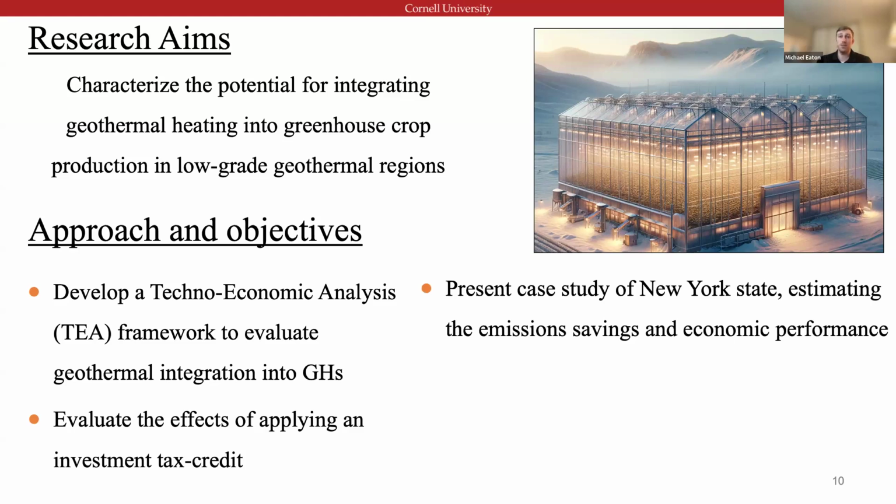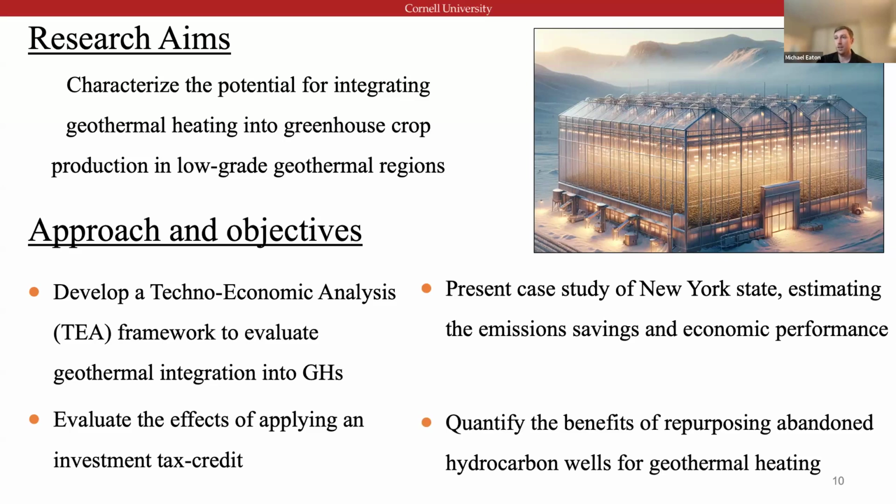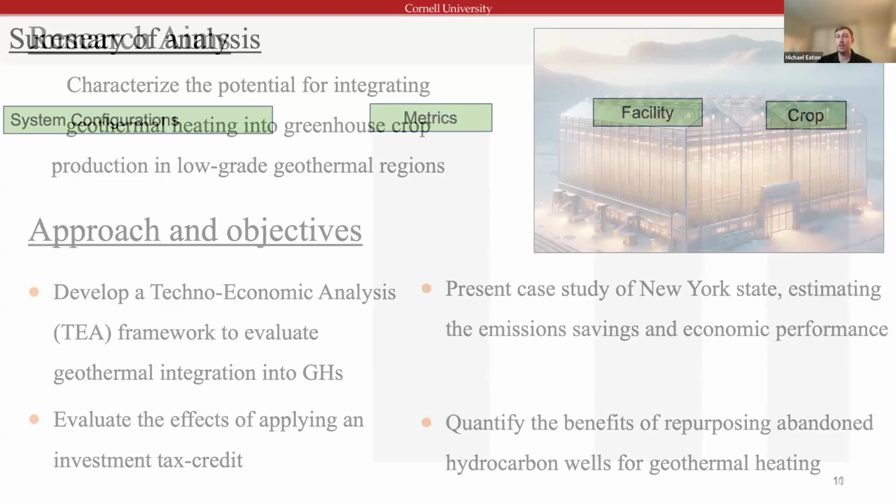I want to evaluate the effects of investment credits, because I think one of the barriers is the high capital cost, the investment cost, but over time, the marginal cost or the unit cost of energy is lower. So applying an investment tax credit can really have an effect on the economics of the project. And I also want to quantify the benefits of potentially repurposing abandoned hydrocarbon wells for geothermal heating, just kind of exploratory.